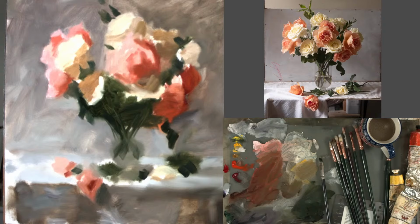Kelly says, "I love these colours." Me too. Actually, I think they're turning out really nicely. The colours are a bit fresher in the painting than they are in the reference photo. And I like that.